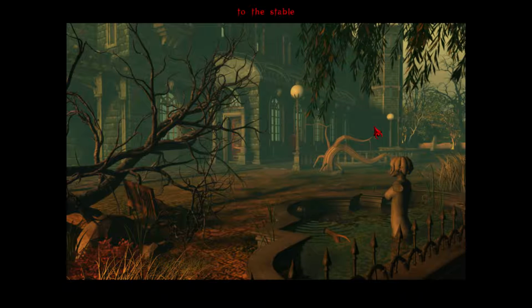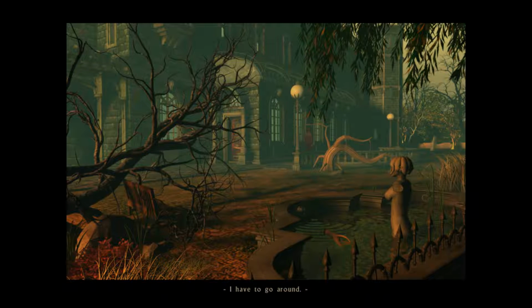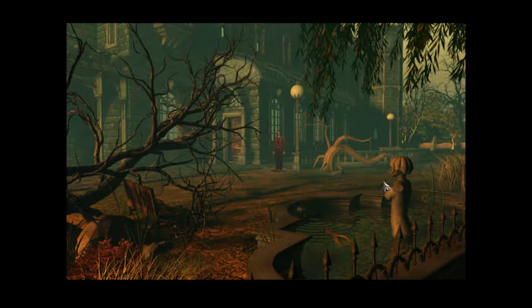It'd be cool if this was kind of like an Ocarina of Time game where you go back and forth investigating the mysteries of a place that's been around for so long.